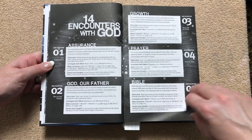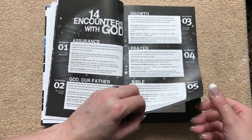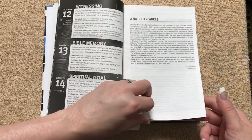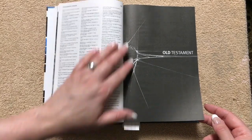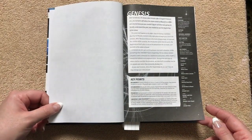So these are the 14 different encounters with God, as far as there's assurance, God our Father, growth, prayer, Bible, and it goes through all 14 of those. We've got a note to the readers, introduction to the New Living Translation, and then we get into the Old Testament. Again, just a neat looking page with the black and white and that neat design.